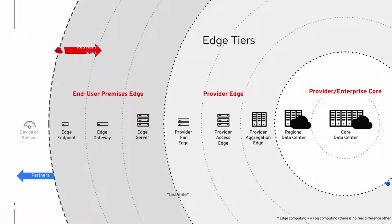Location of the edge can vary by industry, but here's a view of not only the different edge tiers we often hear about from our customers, but also a visual of Red Hat's focus areas. Enterprise core includes traditional non-edge tiers owned and operated by public cloud providers, telco service providers, or they are the on-prem regional data centers.